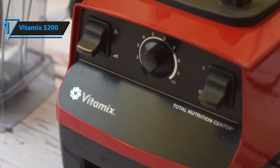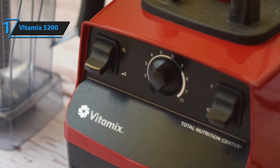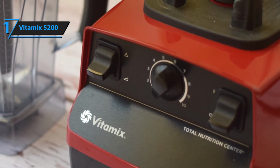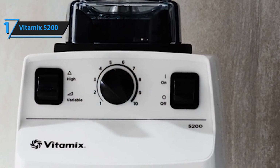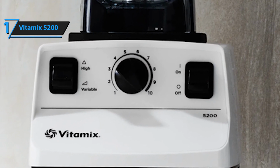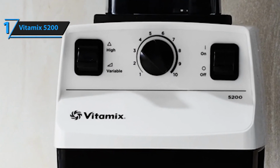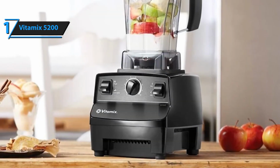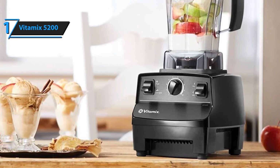There's a very responsive twist knob on the base that you can use to adjust the speed levels from 1 to 10, allowing you to adapt your blender's performance to different types of ingredients. Furthermore, the knob can be used even during the blending process itself. It's not fixed, and if you accidentally start the process with wrong configurations, you can easily make adjustments on the fly.